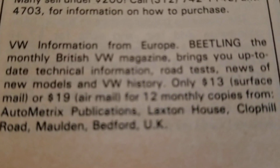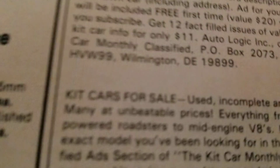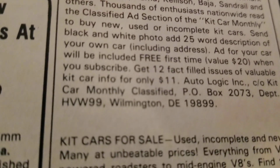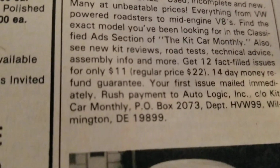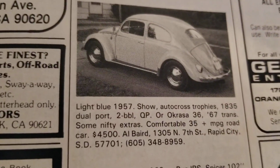Anything else for sale? Doesn't look like it. Oh, here we go. How about down here? Well, with no picture. Kit cars wanted. Okay. Some guy was buying kit cars. Kit cars for sale. Of course, the same guy bumps the price up and he sells them. Nice. They had car flippers back then.